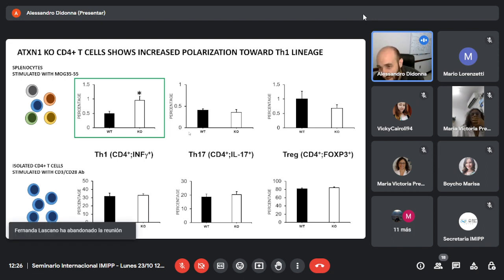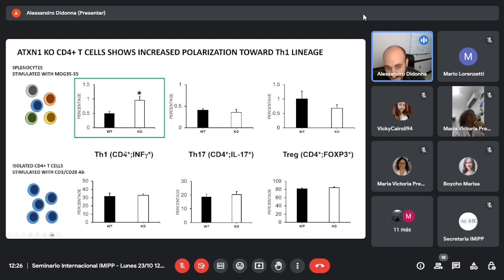And there is also an opposite T cell population that controls the immune response. They are the Tregs. And I put in brackets the molecular markers of this population. Basically, they are CD4 plus, which is a membrane marker, and they also produce interferon gamma, that is a cytokine, for the Th1, IL-17 for the Th17, and the Tregs are characterized by FOXP3, that is a transcription factor.